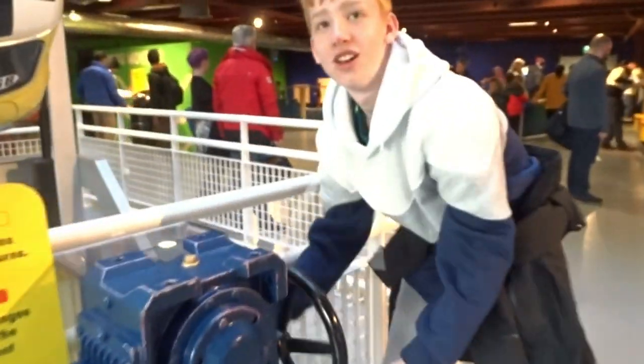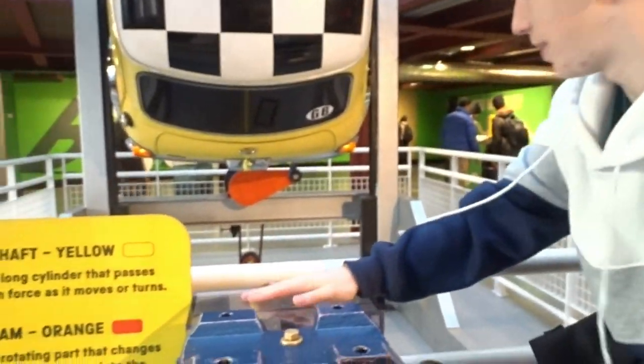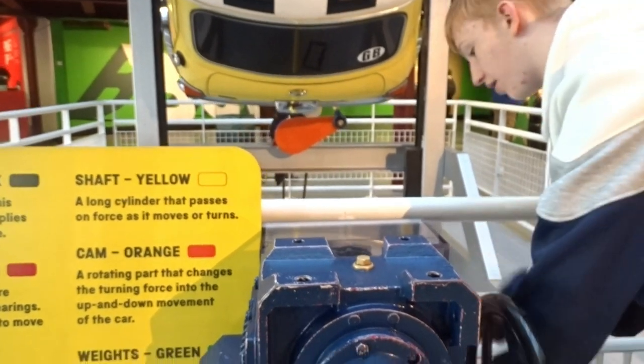Can you describe what's happening, please, James? So first, you turn this and it goes in here. It turns this chain back. If you zoom into that, you can see that. We'll zoom into the chain then. And then it goes on that and it goes in there and lifts the car up.